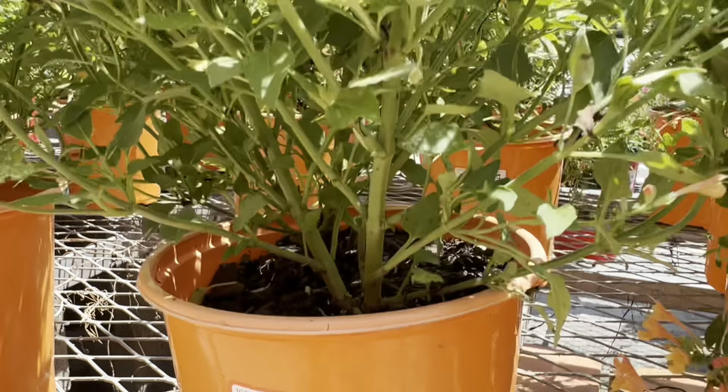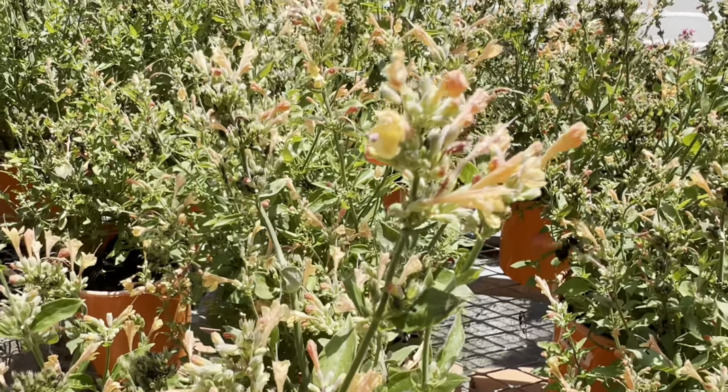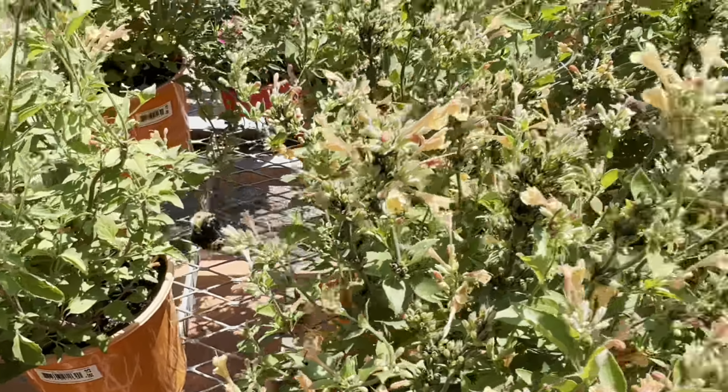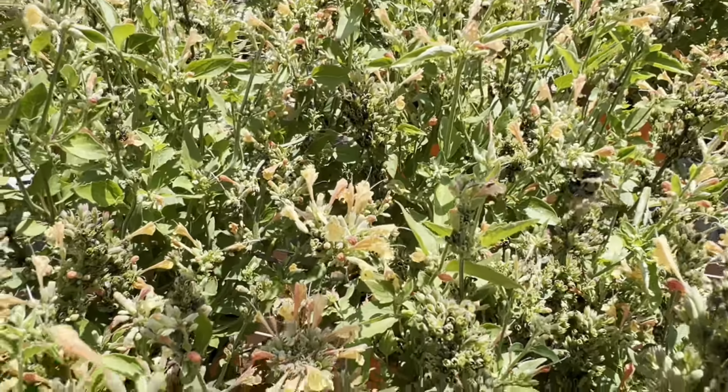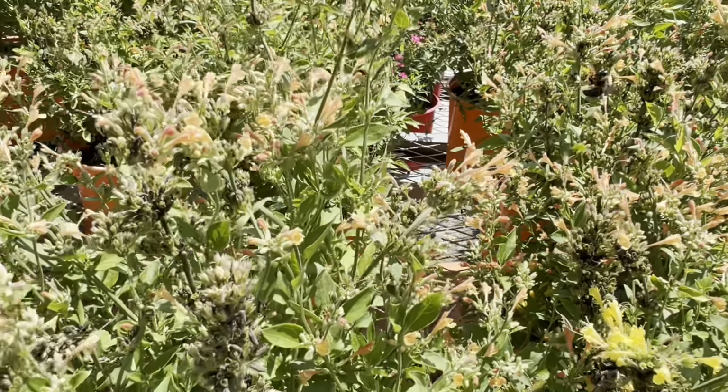Here we have Agastache Orange. This is a lovely pollinator-friendly perennial that I've added to my garden in the last couple of years and comes in a variety of colors. It's noted to be deer and rabbit resistant, and I've found it to be a long bloomer in the spring and summer seasons.